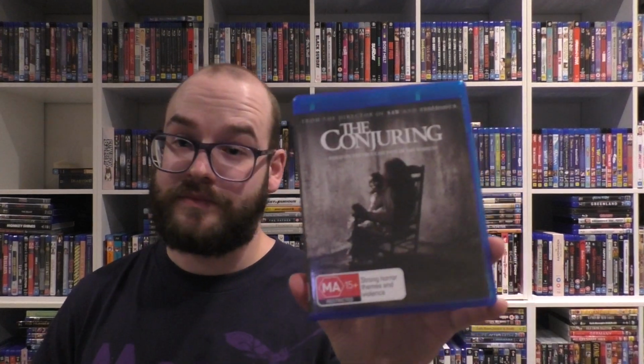That Columbia Classics box set, I've got all of them divided throughout the shelf, so you'll see them all individually. I just wanted to include the big box because that's what they're labeled under. Conjuring films, pretty good. Third one, not so much, but it is what it is. What else do we have here?